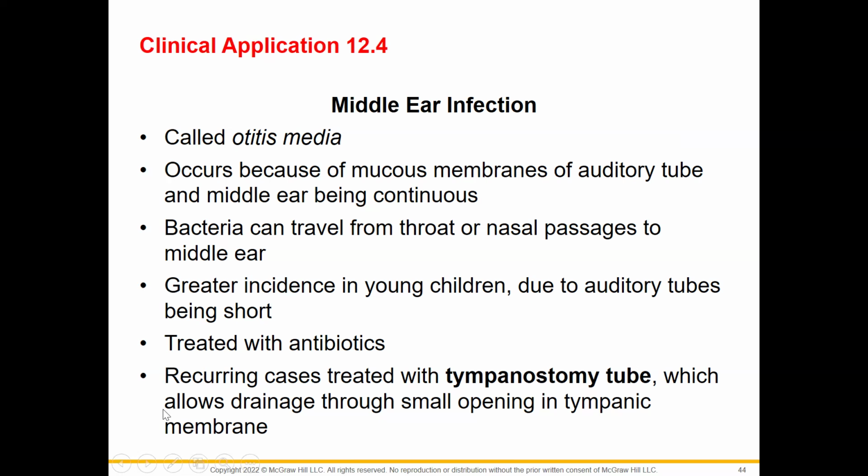And this tube will allow the drainage of whatever fluid is building up, or pressure is building up, on the other side of the tympanic membrane.